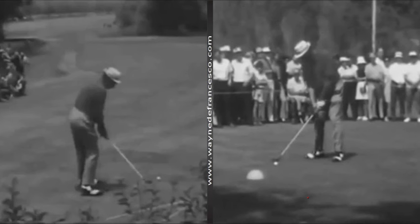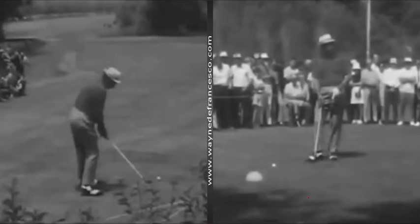So here, one more time, we got a little subtle. He slides the club into the ball. There's that step, Hogan waggle, little forward press. So the key here is that he just stays in motion.